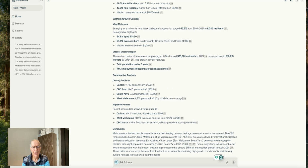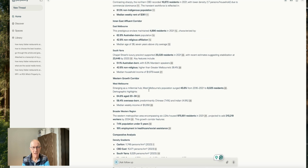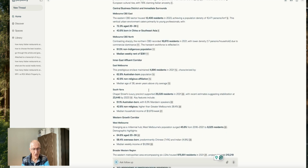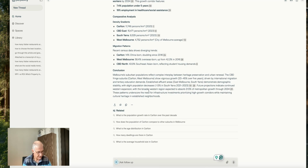Now, let's go to details. Carlton has been earmarked as a main area for having a restaurant. Let's look at the nationality breakdown for Carlton.